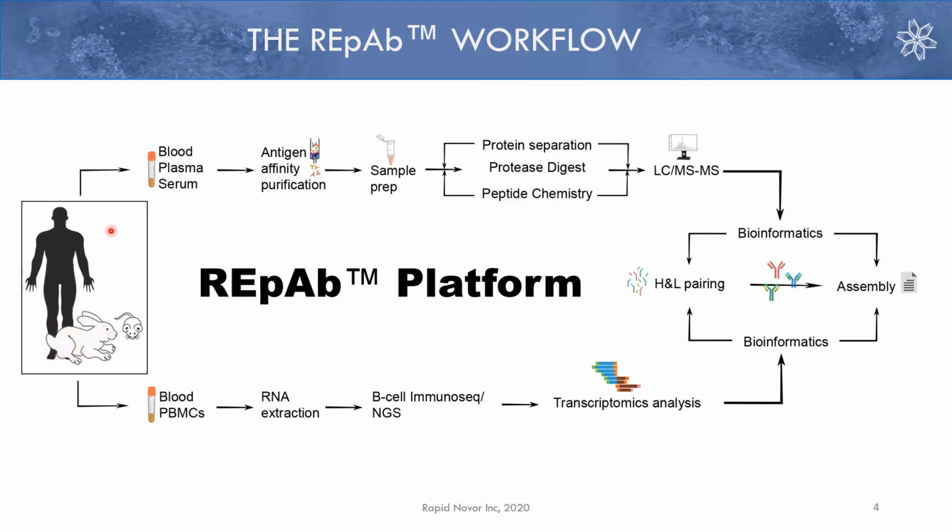We have two arms that run in parallel. One starts with an antibody specific fraction that goes for LC-MS platform. So we do blood, plasma, serum. We do an antigen affinity purification against that. Then we put that sample through our typical workflow of protein separation, digest, chemistry, and peptide chemistry.